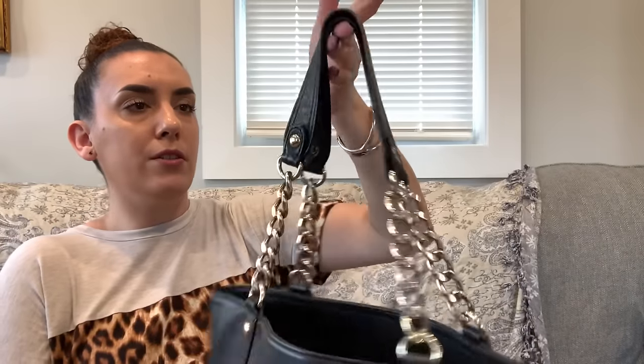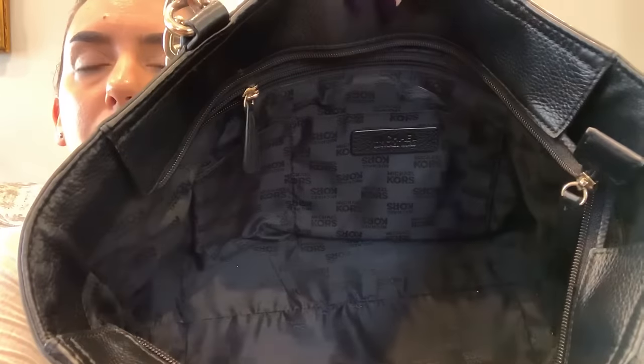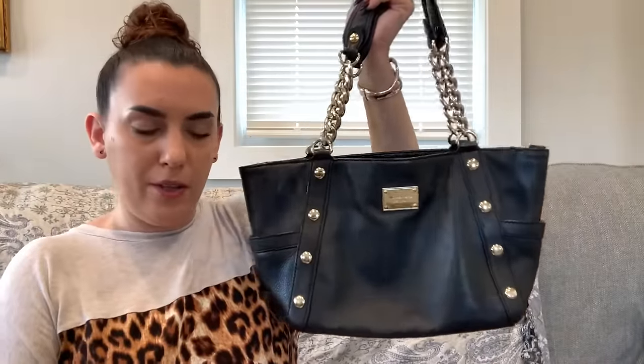Handles are great. It is a shoulder bag, little medium-sized tote. The interior has a zipper closure, and your interior is beautiful and clean. You have your branding. This is a Michael by Michael Kors zip slips over here. So beautiful black leather Michael Kors shoulder bag tote, $55.